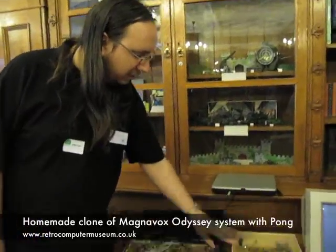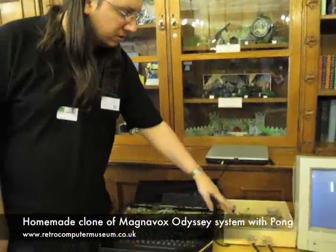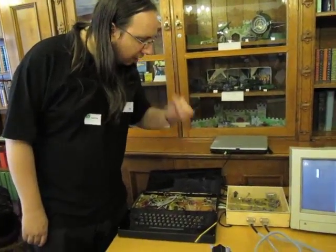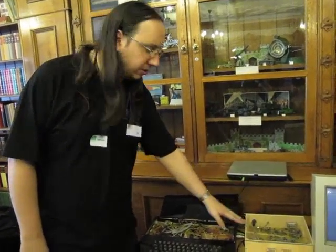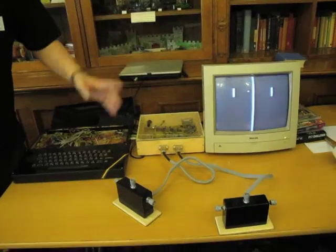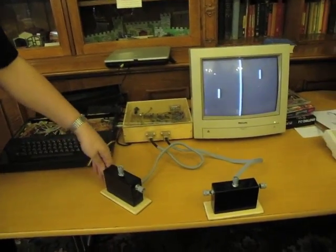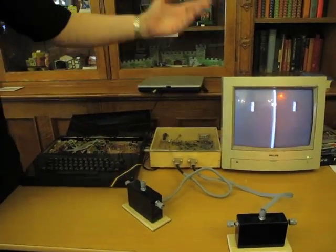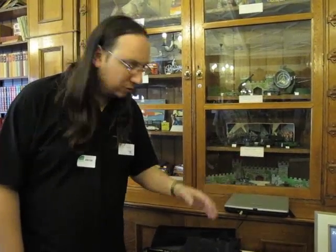Well, this is a homemade clone of the Magnavox Odyssey system, which is the world's first mass-produced home video game system. There's no chips or processors or any kind of digital processing going on here at all. It's all made out of analog components, little boards that are generating spots on the screen. Controllers move the bats up and down, left and right. And there's a simple button to start it off there. You have to be your own umpire and referee to spot when the ball goes past the bat and tell each other off and keep score and all that.